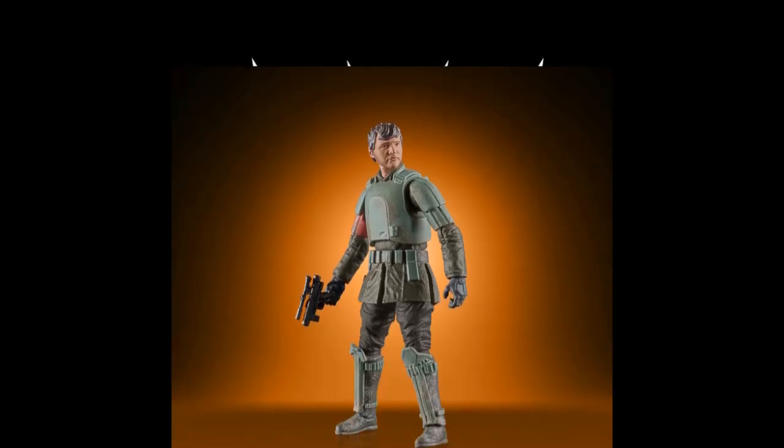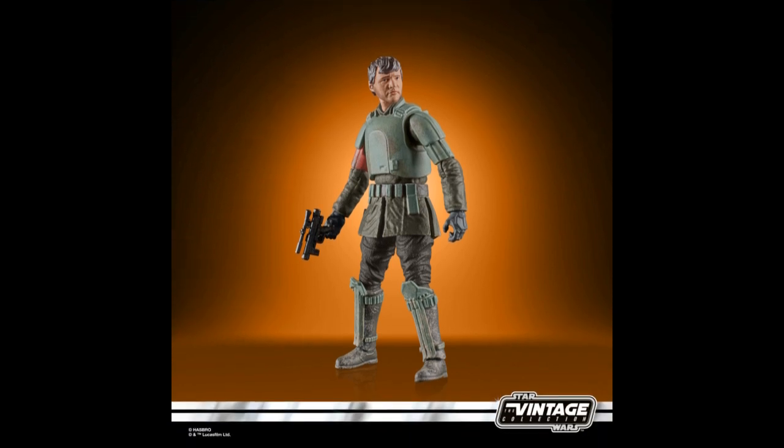And a Vintage Collection reveal of Din Djarin, the Mandalorian, when he was in the heavy armor stormtrooper stuff, Morok. Anyway, I guess that's kind of cool. I guess they can reuse and use a couple different heads on that for the Vintage Collection, but I still don't think it's really all that exciting.